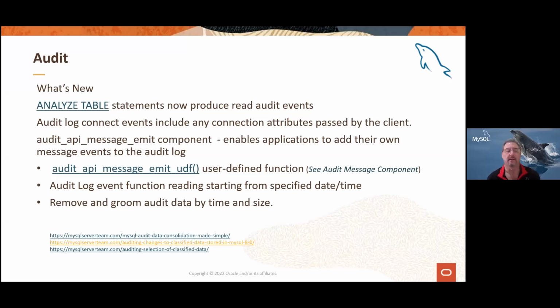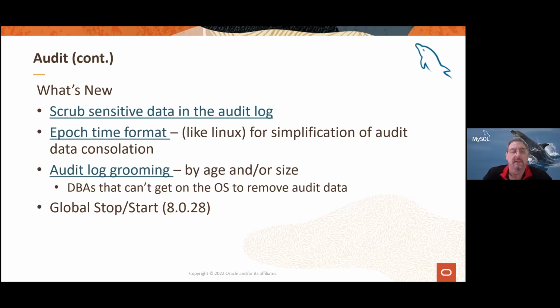Also, we'll be able to remove and groom the data by time, date, and size, and also have your events read starting from a specified date and time. So time-based functions are built into that as well. In addition, now you can scrub your sensitive data in the audit log or obfuscate it if it's there. We've also simplified the way that timestamps are done to use an epoch time-based format in Linux. We have log grooming, as mentioned, and in this current release that just came out, we've added a global start and stop for auditing. So if worldwide you want to stop auditing for maintenance or what have you, that is easy to do.